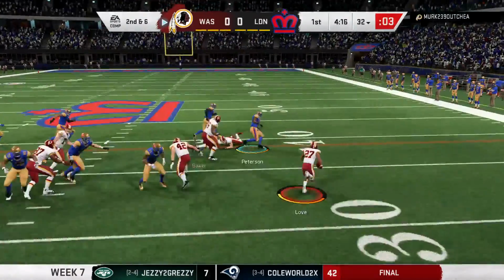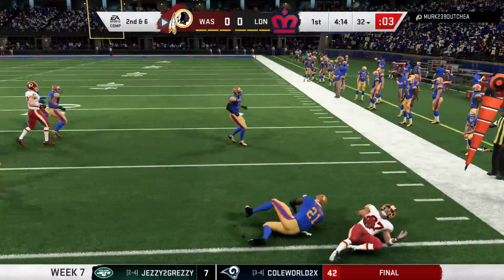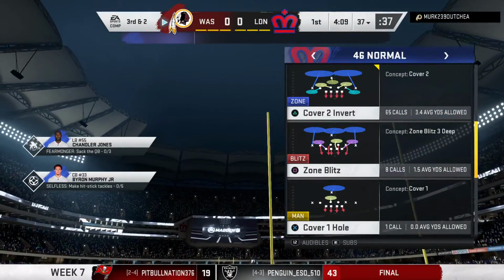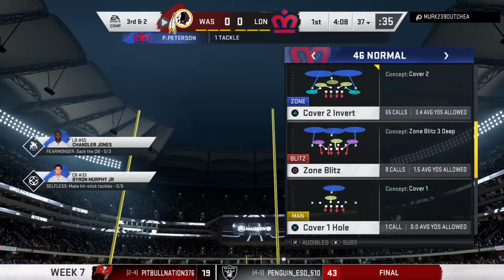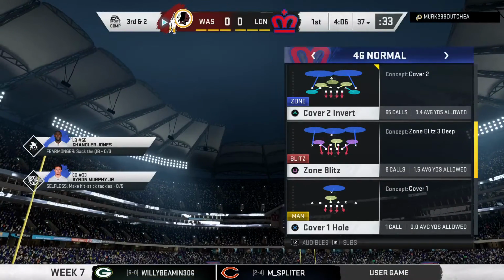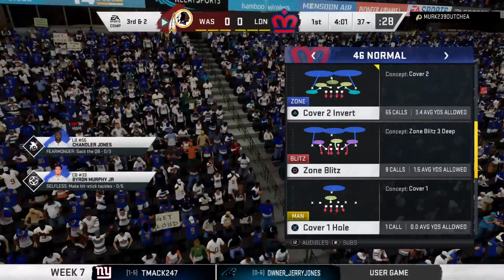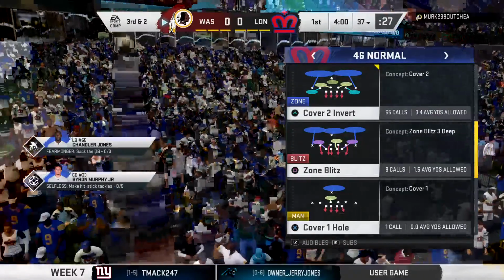Now the first carry for Bryce Love. And he's dropped just before the line to gain. 4-yard pickup leaves him with 3rd and 1. Straight 4-yard runs, and it is steadily. To me, they're staying right on schedule. First down, you want 4 yards or more to set up the. They're getting exactly that.